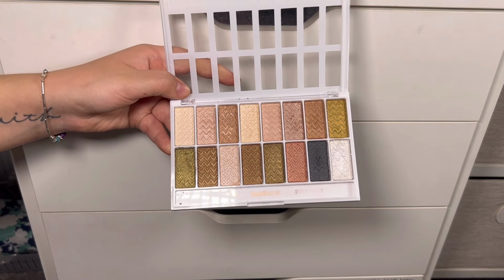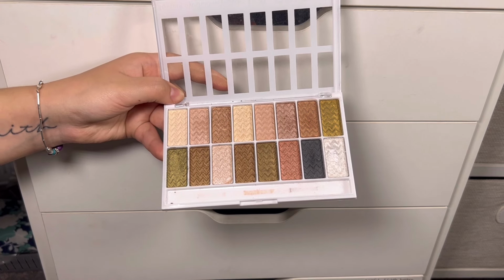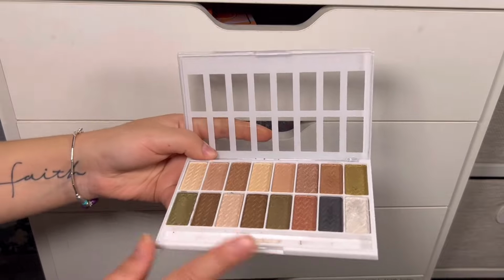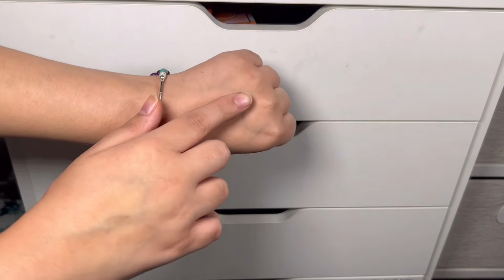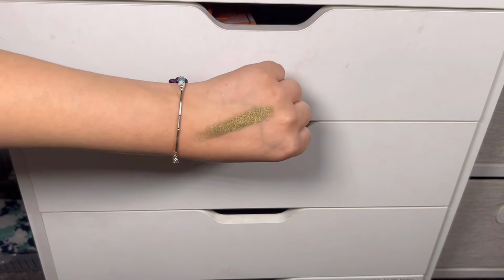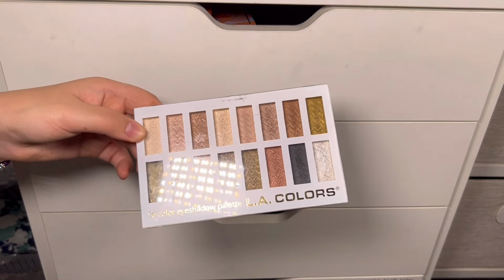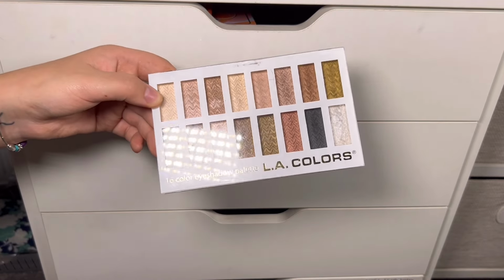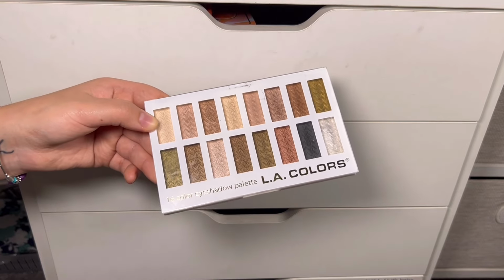I did like this, and now I don't. The formula is not good. It wasn't good. It was good at one point, and like, I can swatch it for you, and it swatches so, so beautifully. Like, you see, it swatches so nice. But when you put it on your eyes, it does not work. It doesn't work on your eyes. I don't know why. It just does not work on your eyes, and so because of that, it's not the best palette. It's not the worst palette either.